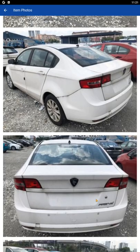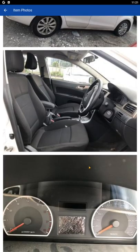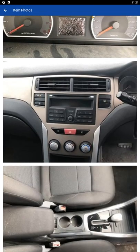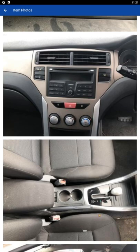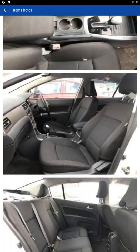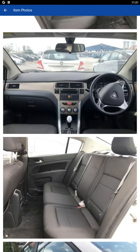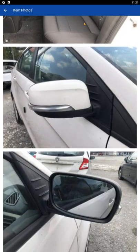It looks like a regular one. Judging by the trim pieces and the lack of keyless entry, this seems to be a standard executive spec Proton Preve. Does not seem to have the vehicle stability control button, so this is an earlier model. And missing a rear headrest. This is a CVT model.